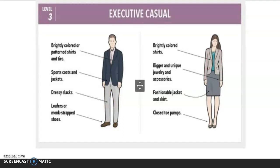When we get into executive casual, this is where we get into what is appropriate for an interview. The only thing I would say here is that this guy is not wearing a tie. But other than not wearing a tie, if he had a tie on, he would be perfectly dressed for an interview, and so would she. He is wearing a shirt. It says brightly colored or patterned shirt, and that's fine for an interview for us. Obviously you don't want flamingos on it or palm trees or something like that, but it can be colored. He's wearing a sport coat or a jacket.